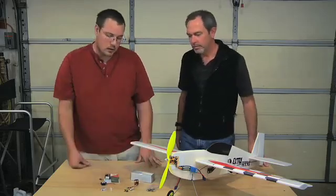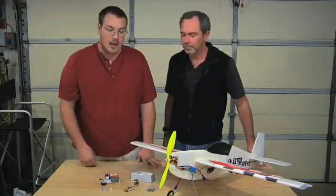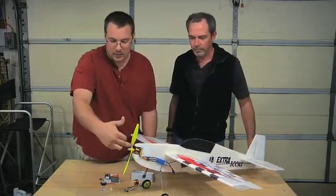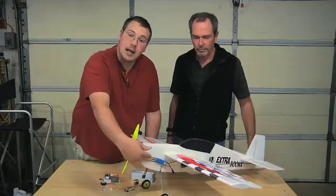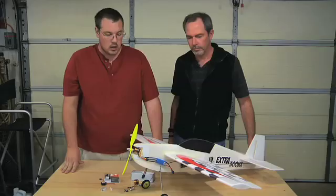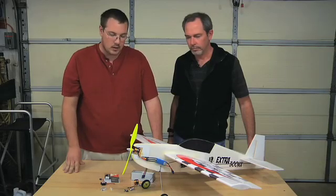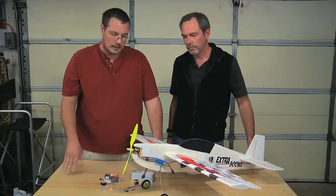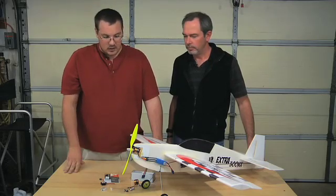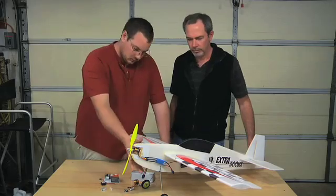And like I said, it comes with all the hardware to hook it up, has the mount in the package, all that connecting your battery and your motor. There's a 30 amp ESC here. Once again, it's just a typical ESC. It's nothing super special. Flies the plane well enough, and it has just the basic features on it. That's all this plane really needs.